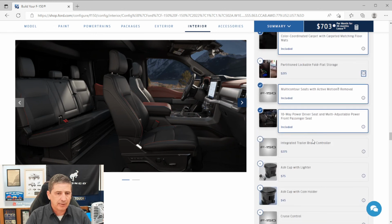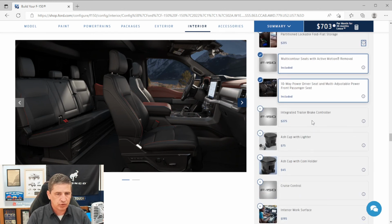So moving on down, we do have the integrated trailer brake controller. So we talked about that being included in the tow package or the max trailer tow package, but if you go with the standard hitch package, you can add the integrated trailer brake controller with that as well. It is included in the tow packages, so if you already have those, don't worry about it. But if you just have the class 4 receiver hitch, you want to add the integrated trailer brake controller, you can add that on the 501 or 502A equipment group.